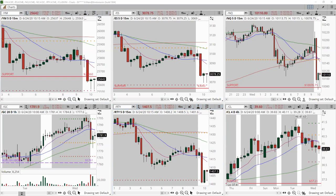Remember, please allocate half of the risk for every single trade that we're dealing with right now, especially now that we're trading in this range-bound market for the last week and a half. Half the risk, double the stop. Half the risk, double the stop.